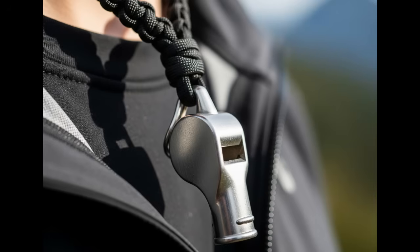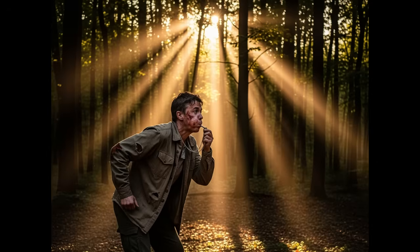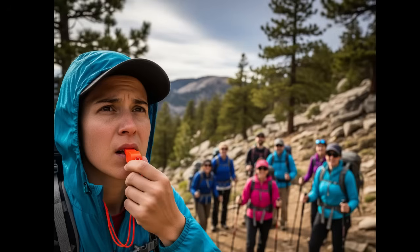A survival whistle is one of those tiny pieces of gear that pack a huge punch when things go south. It's lightweight, easy to carry, and can carry your call for help much farther than your voice ever could. For preppers, this little gadget is a vital part of their survival kit, especially when lost, injured, or separated from their group. What makes a whistle so effective is its simplicity and the universal nature of its signal.